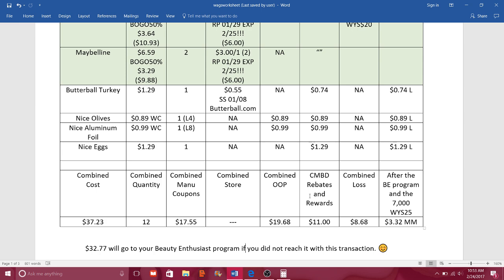However, what I want you to understand is that I met my $50 Beauty Enthusiast. So not only did I get the $5 there, I also got 7,000 points for utilizing that coupon. So that for me ended up turning my loss into a moneymaker of $3.32. So this is how we need to look at things when people ask, how do you get so much for free? Well, you can get grocery items. You can get other items for free. You just have to finagle it.